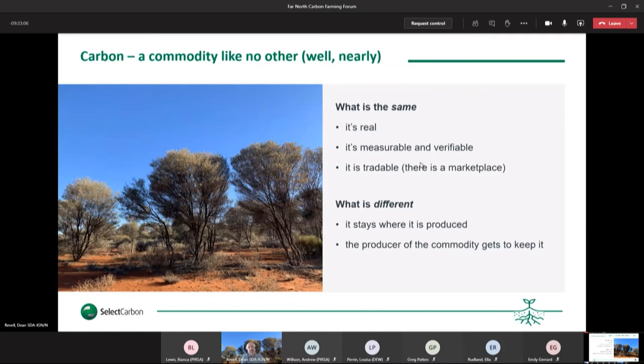I'll launch into trying to help you understand. I'm not sure where you're all at with your knowledge around the carbon sector and the opportunities, so apologise if it's too simple for some and too much for others. But I want to start by pointing out some characteristics of carbon farming that make it quite different from any other commodity. It actually is a commodity. It's something that you potentially can produce on your property, so it's a commodity and people want it. But it also has some quite distinct differences that can do your head in when you first try to understand carbon farming. What's the same as any other commodity is that it's real.